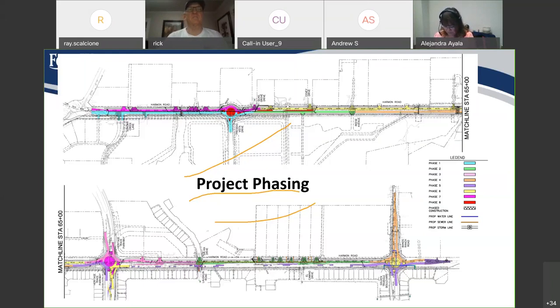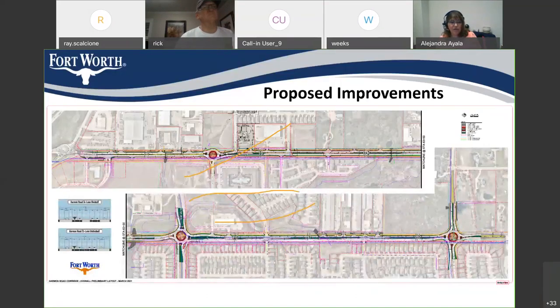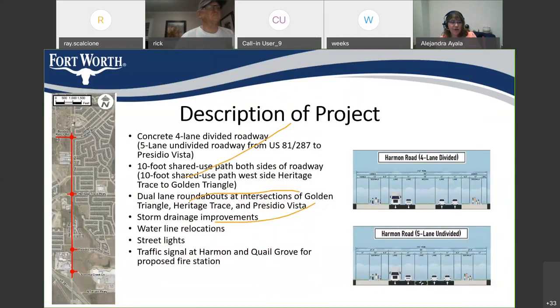In one of the images that you showed in the presentation, it showed a roundabout at the Sonoma Creek Lane. Is that an old proposal? No, Sonoma has never had a roundabout there. I think it was just a red dot showing the location of the intersections on the overall map. It looked like a roundabout was proposed there from that. Yeah, it's not. It's just a typical intersection. Okay, thanks.